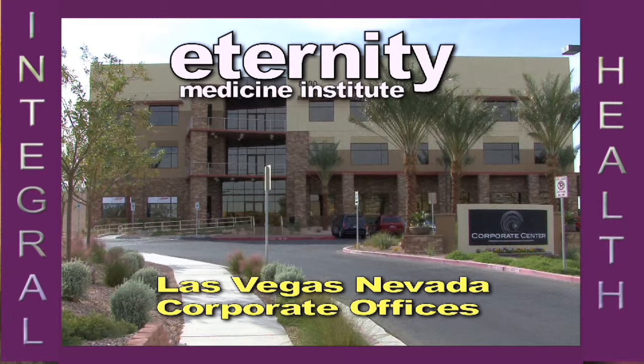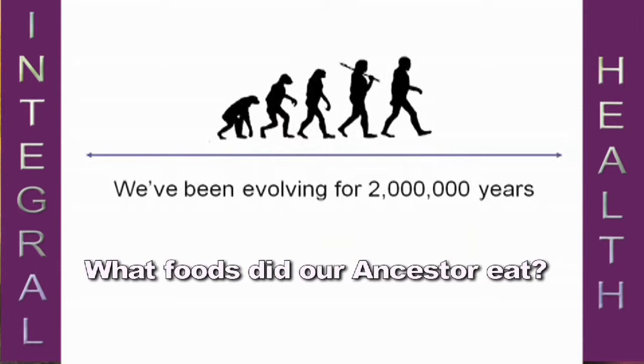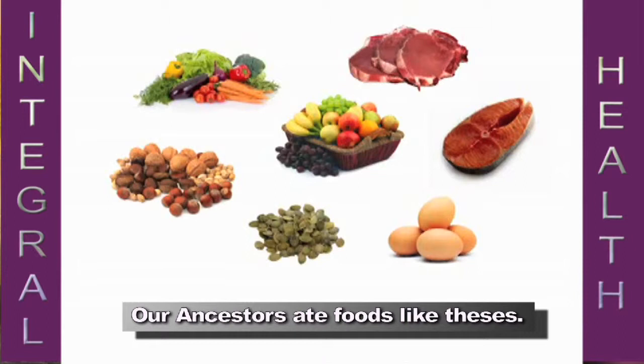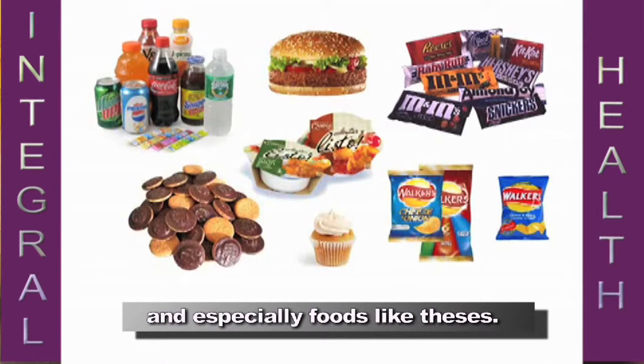Eternity Medicine Institutes. The major cause of silent inflammation is really the result of the changes that have occurred in our food supply over the last 50 years. Our Paleolithic ancestors lived on a moderate carbohydrate, moderate protein, and moderate fat diet. This ratio of the principal macronutrients triggered an ideal hormonal response in the body. Insulin, glucagon, eicosanoid hormones, etc., were ideally secreted in the right amounts.